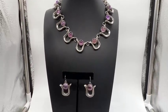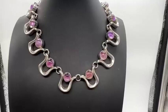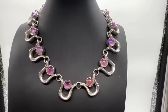I love the form of it, and I love that it has its matching earrings too. So this is probably one of the best pieces I have. Do you love it? Let me know below what your favorites are. Don't forget.